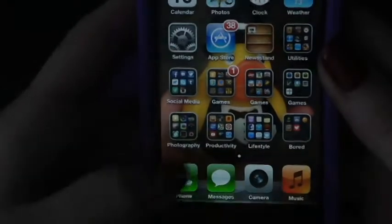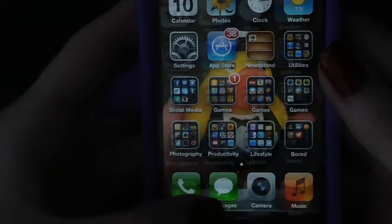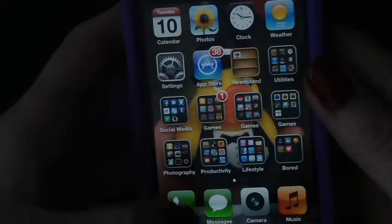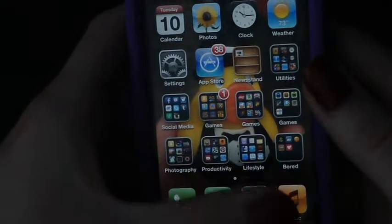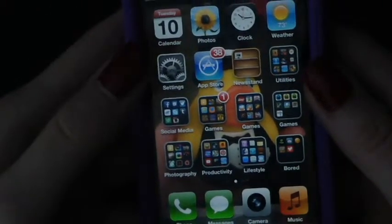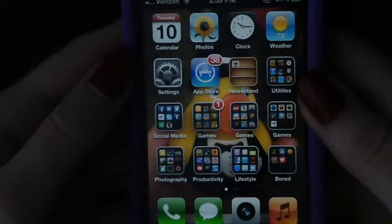And then I'm going to go to the ones that are down here, and I have my phone, the actual calling, and then my messages because I love to text, and it was up here originally, but I like it much better down here so that no matter where I swipe, they're always right there. And then my camera because I like to take pictures, and my music because that's why I got an iPhone, so that I wouldn't have to carry my iPod and a phone around.